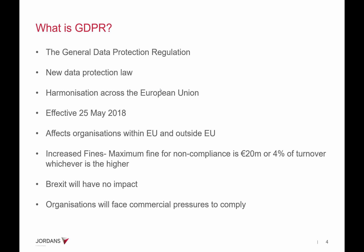Another impact I think we'll see is that there are going to be real commercial pressures on businesses to comply with GDPR, particularly if they are a data processor. Indeed, if you are a data processor, you're probably already starting to receive quite complicated questionnaires about your GDPR compliance. And I'll talk a little bit more about why organisations are facing those commercial pressures shortly.